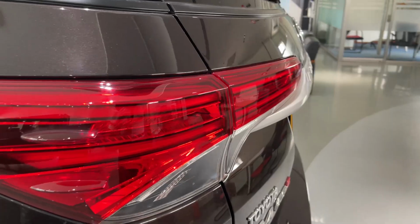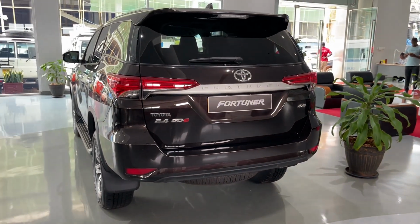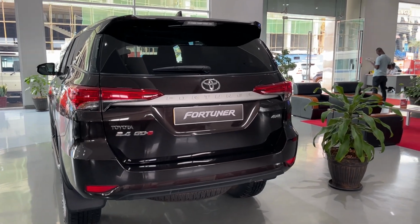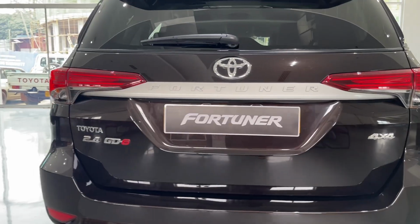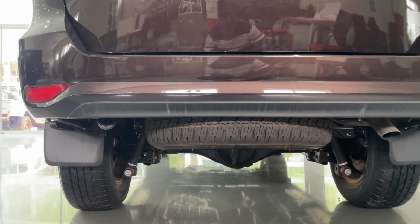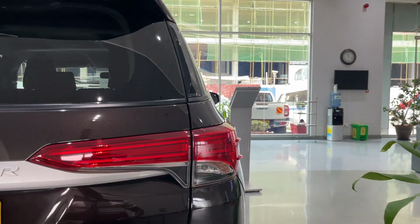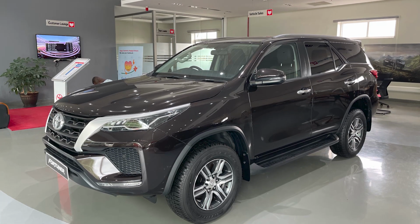The car is really raised off the ground and the back looks beautiful. As you can see, we see the 2.4 liter here. 2.4 GD. This is a diesel car and it has 2.4 liters or 2,400 cc of the engine. It's a 4x4 which you can drive in using the front wheels, but then you can also add the 4x4 whenever you need it. We have a spare tire down here under the car, and that is easy to access. Now let's go on the inside and we'll see what the 2022 Toyota Fortuner has for us.